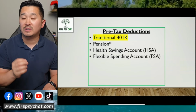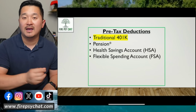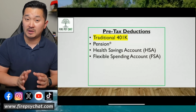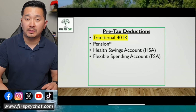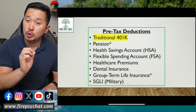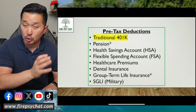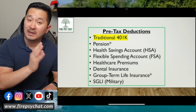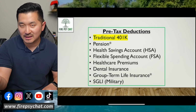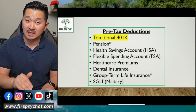And there's a difference between limited expense healthcare FSA and healthcare FSA. I used to have an HSA and dependent care FSA at the same time, and that's not going to be a problem at all. And the healthcare premiums, dental insurance, and certain term life insurance are also contributed before taxes. Your federal employee life insurance, or FEGLI, is actually in after-tax dollars, but the SGLI for the military is in pre-tax dollars. So keep in mind that all of these contributions will lower your taxable income already.